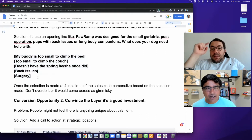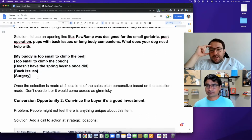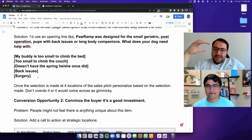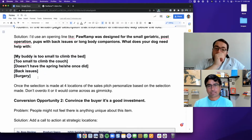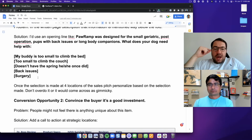So there's one more reason why you want to collect that data, not just for pitch personalization. Imagine with that data, you can do so many things. For example, I'm going to throw 3 examples. Imagine you find that 90% of the people that land on the site or even buy the ramp, it's because their dogs just had surgery, right?